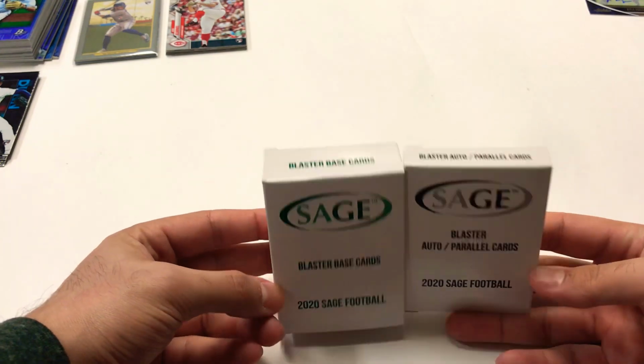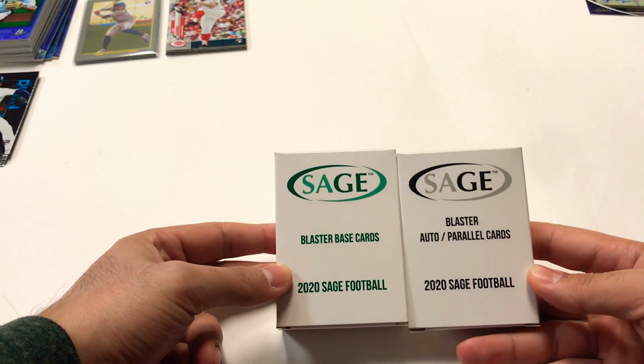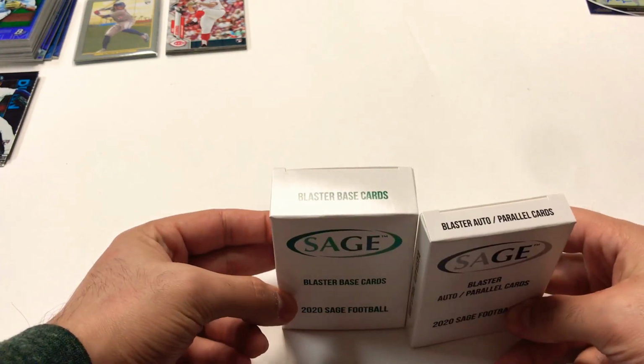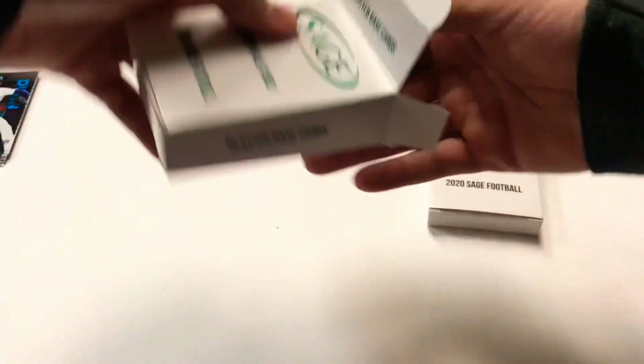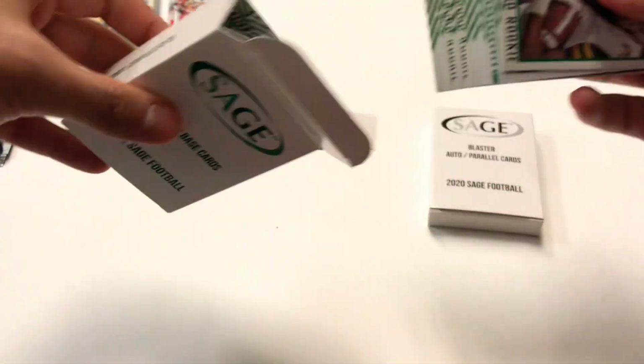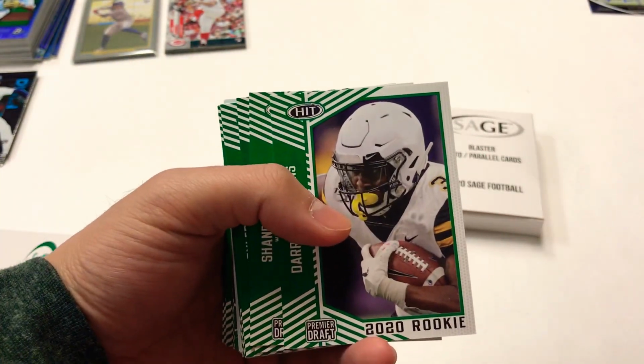All right, guys. Looks like they have two boxes in here. They have blaster base cards and then blaster auto slash parallel cards in a separate box. So we'll just open up this blaster base set. Get a look at the cards. Looks like they're all green for this set, guys. So let's go ahead and sort through these cards.